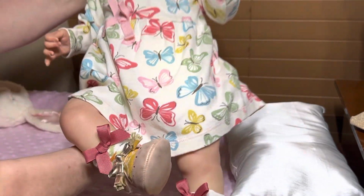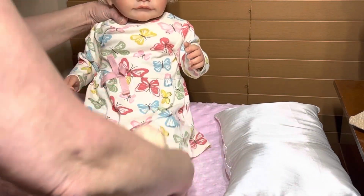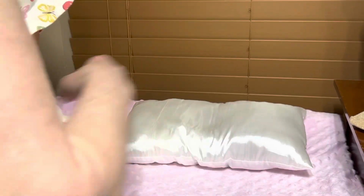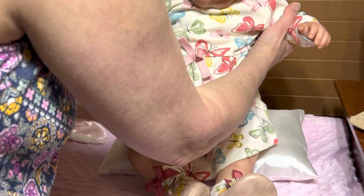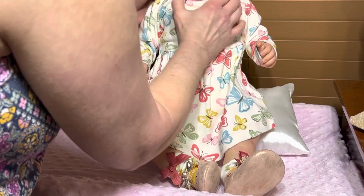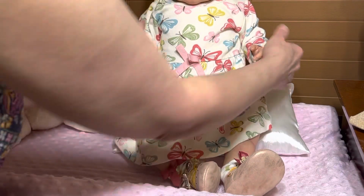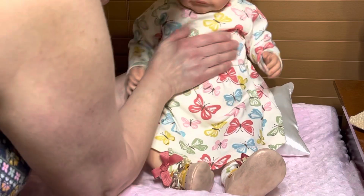Hair. We need to brush your hair. And I didn't bring the brush. So, this old straight leg you have. You know what? I'm going to sit her on this pillow. Is that better? Please don't fall backwards. We'll scoot that. Can you hold your head up? Look how cute. You look so snuggly. I love this. He's so soft. He's so soft. All right.